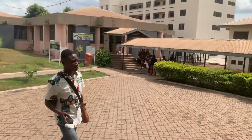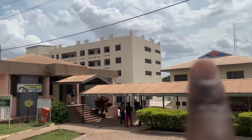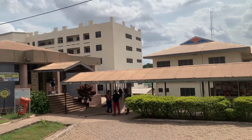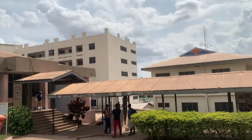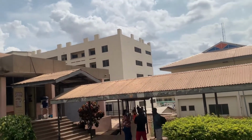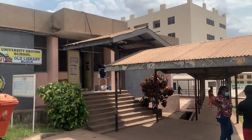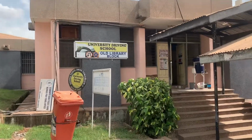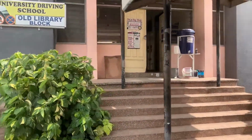Okay, stand there, let me take you. So this building you see here is the MP block, and it's all classes. Mostly the procurement students and the business students are here. And this is the university driving school. If you want to learn how to drive, this is the best place for you.